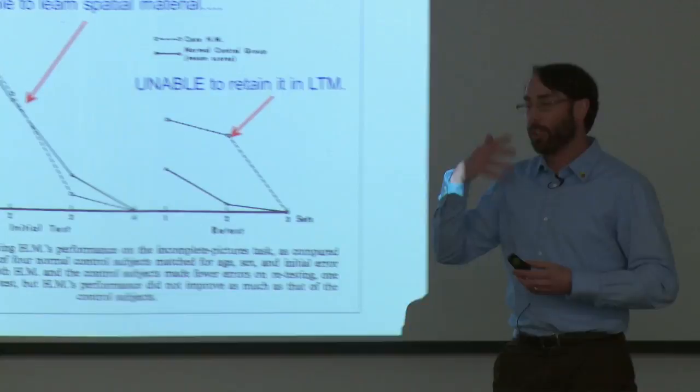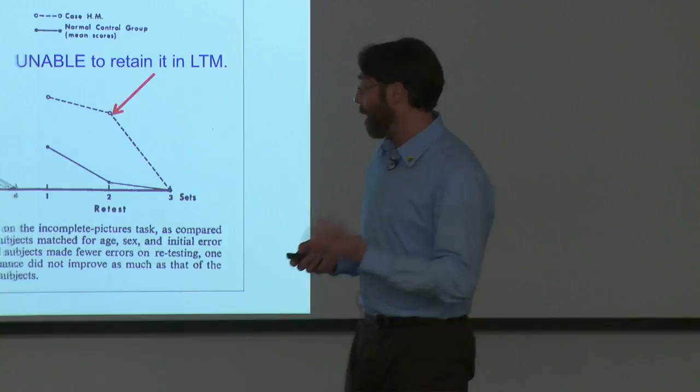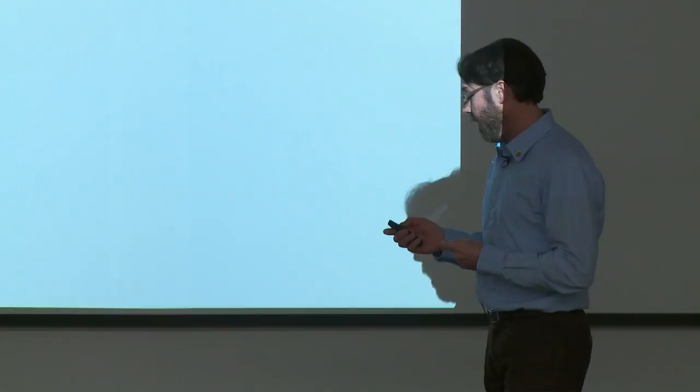What people talk about is the transfer of information from short-term memory into the long-term memory store. I think that's the key to memory research: to understand, first of all, why certain things get into long-term memory, but also how to facilitate that process. So that's what we're talking about today. How do we improve our memory?